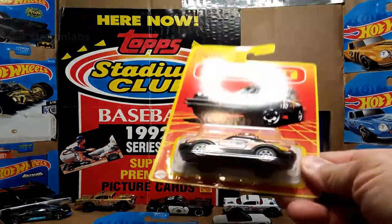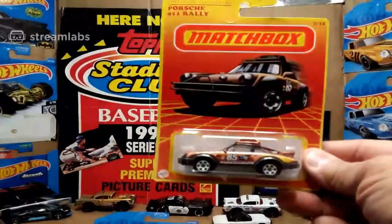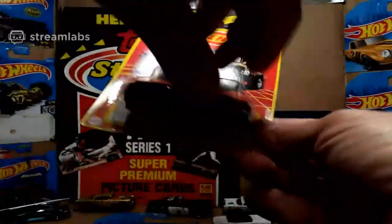Porsche 911 Rally. It's kind of a four-wheel drive. Well, it's a rally car, so it's a four-wheel drive Porsche. Got that one also at Target.